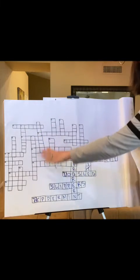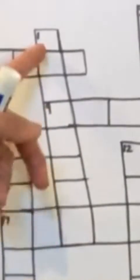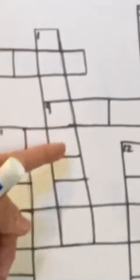Should we start over here now? Okay. Let's start over here. Let's go 1 down. Okay, kind of almost right in the middle. It's 1, 2, 3, 4, 5, 6, 7, 8 letters. And it's the longest day. Winter what? So we often call it this winter blank when the seasons change.